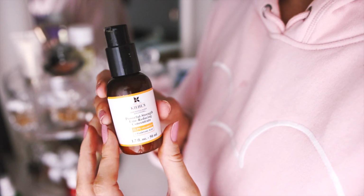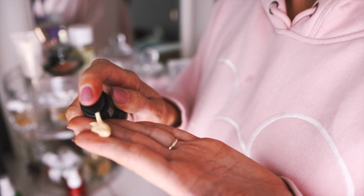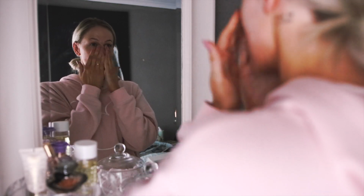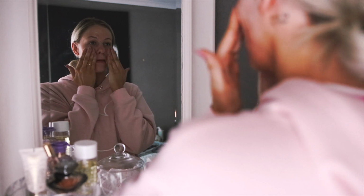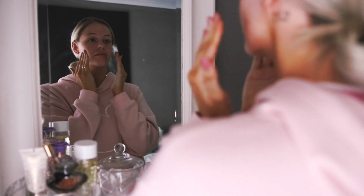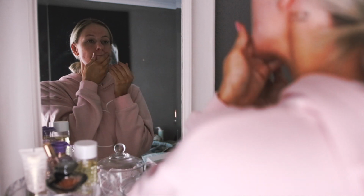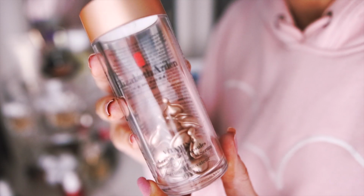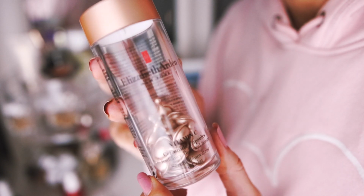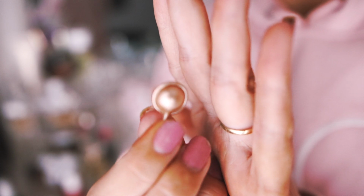So I'm going to use the Powerful Strength Line Reducing Concentrate with vitamin C in this as my serum, and this gives your face a little bit of a tingling sensation. I'm obsessed with that feeling. But another good vitamin C that I also enjoy and wanted to share with you guys is the Elizabeth Arden Capsule Vitamin C. This is actually perfect for when you travel, because you can just pop those little capsules into your skincare bag and you have whatever you need.